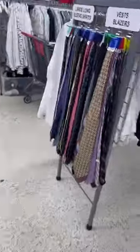Come right back. There's a guy in the aisle, standing right in front of the jeans that I'm trying to look at. By the way, never leave your cart abandoned like I just did in a thrift store. Never do it.